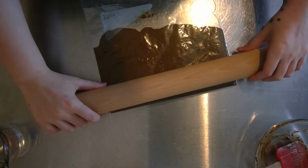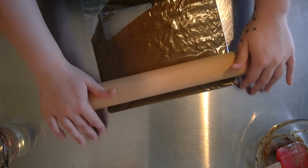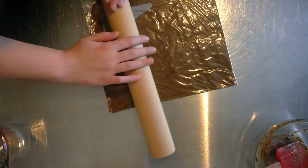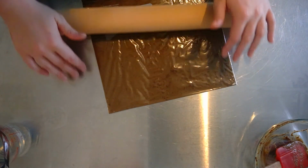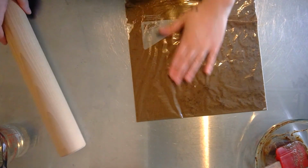So really lightly, just barely use your pin. And there we go. I'm not putting any pressure at all. This is all just the weight of the rolling pin. There we go. A really thin little package of the food. And I'm going to put that in the fridge to set up.